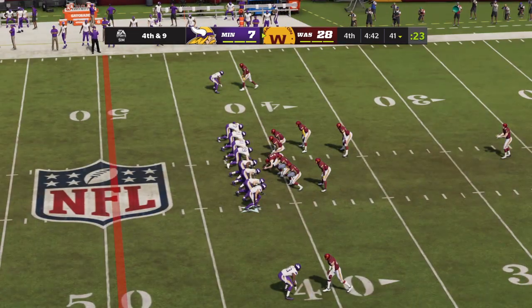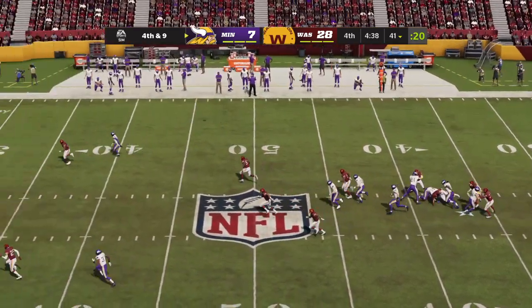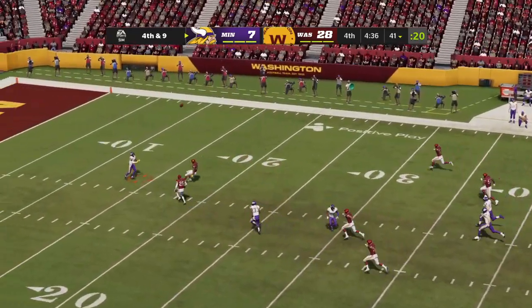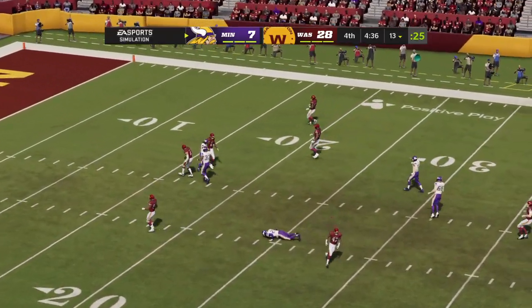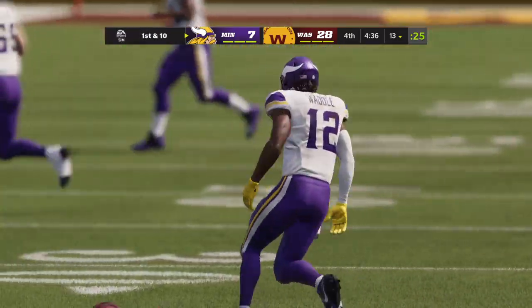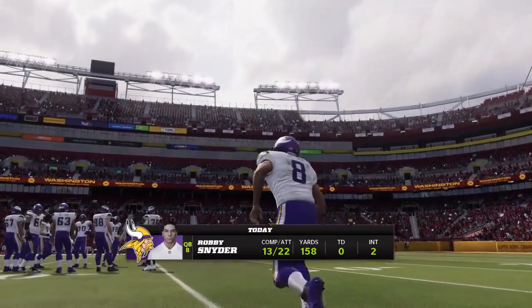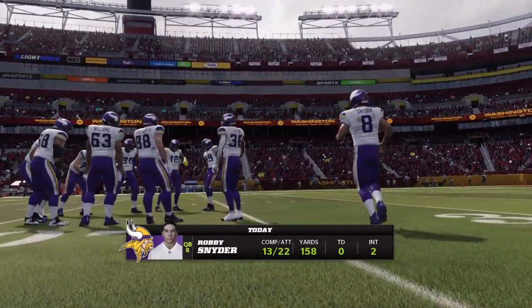Washington going to send out their punter as he'll come on to kick this one away. His first punt, 45 yards. This looks good as well. And the fair catch is taken at about the 13-yard line here. So possession goes over on the punt. And the Vikings will be backed up deep to begin their drive as they take over 1st and 10.